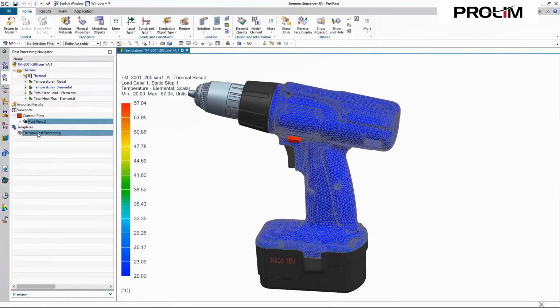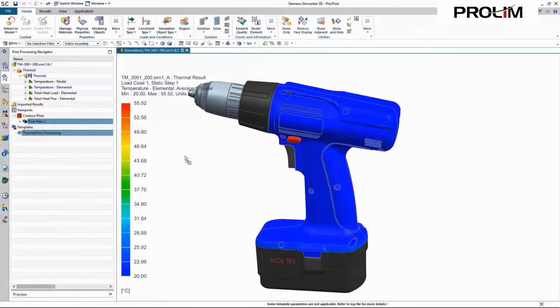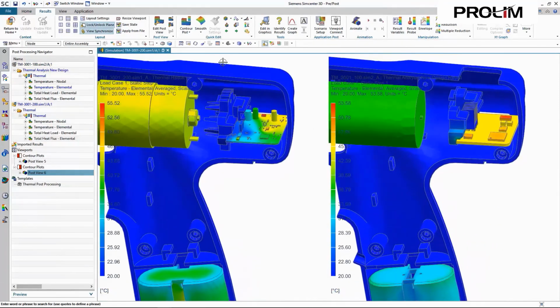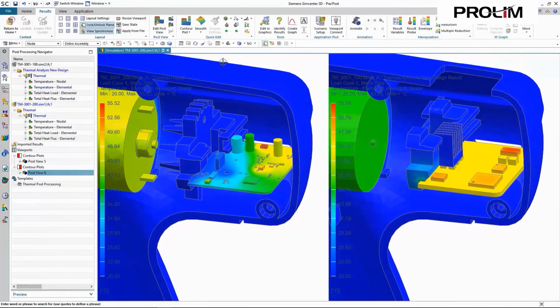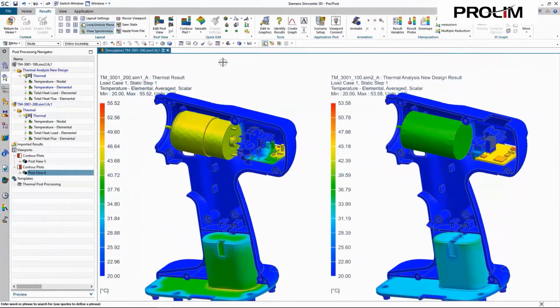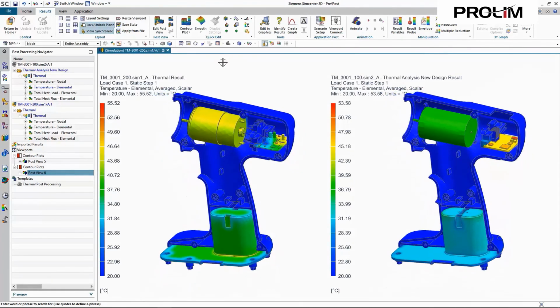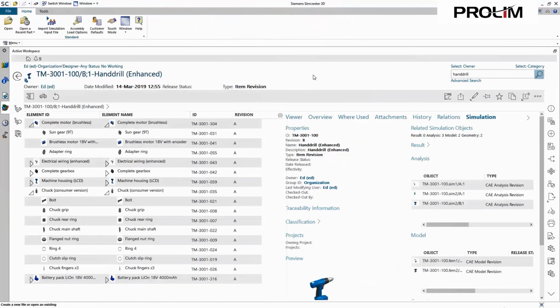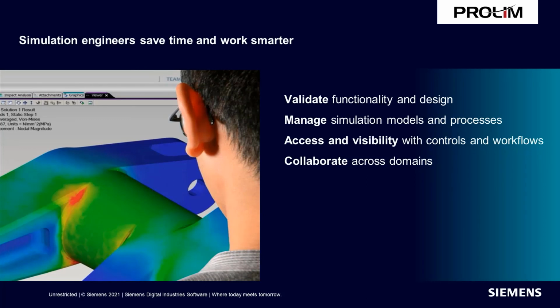Here, you mesh a new heatsink component and then rerun the solution. A side-by-side comparison of the two design iterations is a useful way to see how the two behave differently. Color contour plots can be shared via the industry standard JT format within a CAE report. Now you're able to save the results into Teamcenter, which will automatically create the relationships between the CAD revision and CAE data for you. Simulation management in Teamcenter helps to validate functionality and design, even across different design domains.